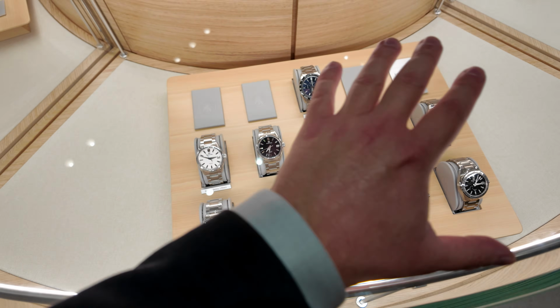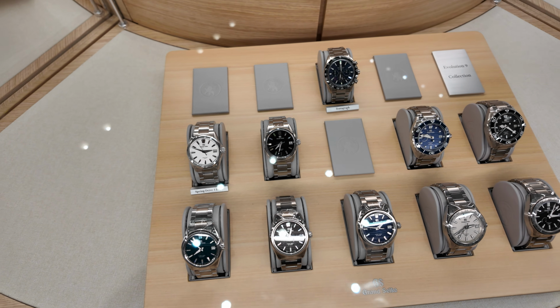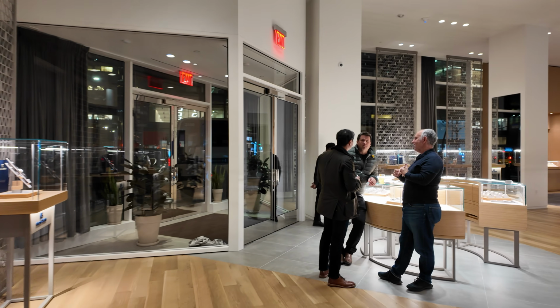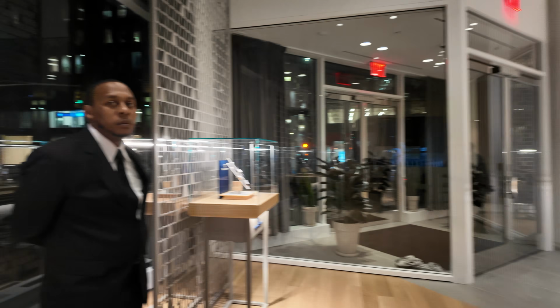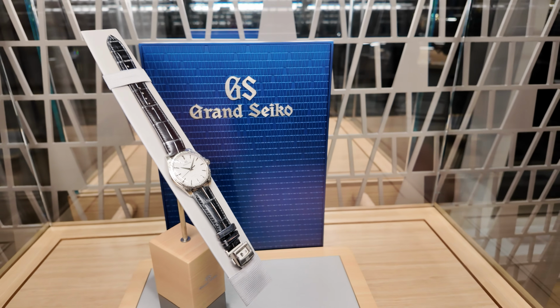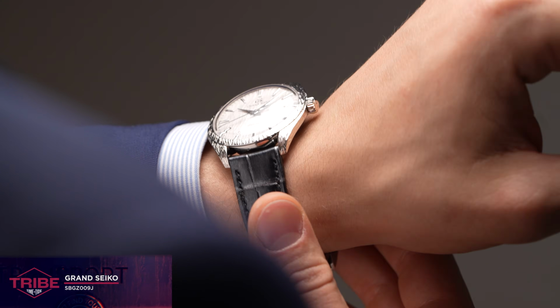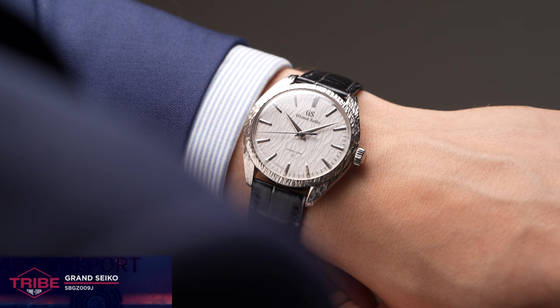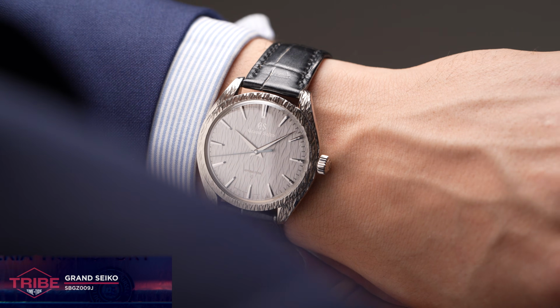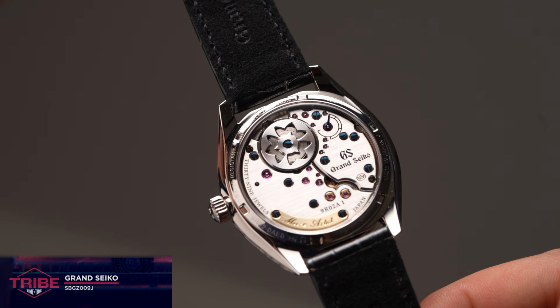Here we have some of the Evolution 9 models, and these are actually the first watches you'll probably see when you walk in. These are right in front of the door. Oh, this is a watch that me and Marcus know all too well, the SPGH 009, which we'll probably have to cut to some Marcus footage because I can't get close enough to the watch. But this is the spring drive masterpiece.